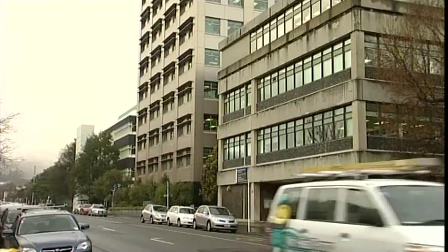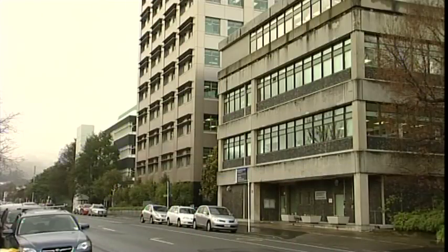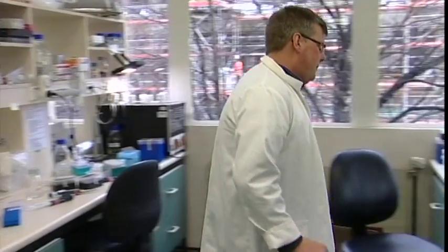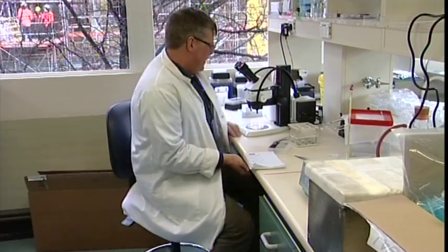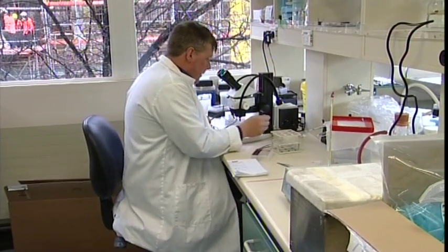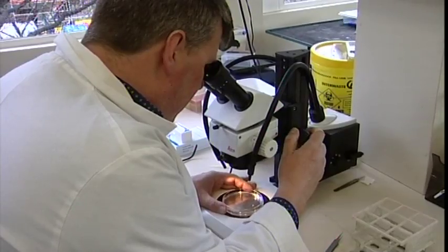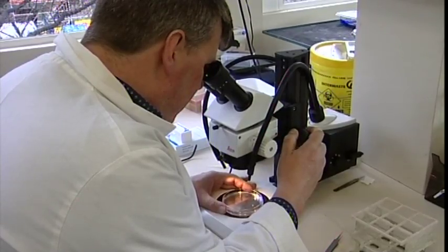A team of University of Otago researchers have discovered how queen honeybees control the reproduction of worker bees. They say queen bees produce a pheromone that inhibits ovary function in workers. But the mechanism through which this occurs was unknown until now. We found the molecular switch which causes those ovaries to be turned off.